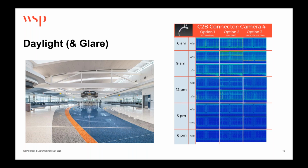of the sun. On the right is a solar study we did very early on in the design of the C2B connector. We looked at a couple of different design options: an overhang, a light shelf, and some electrochromic glass. And we looked at it at a variety of different times of day as the sun moves across, and different times of year, because of course in the summer, as opposed to the winter, the sun is higher in the sky, the angle will be a little bit different. You can see that this particular location faces southeast. So in the morning, especially in the summer, it got quite a bit of daylight, gets a lot less in the afternoon and evening. We eventually went with the electrochromic glass, which is part of the control system, which we'll talk about next, dims to limit the amount of daylight coming into the space so that it doesn't become uncomfortable.